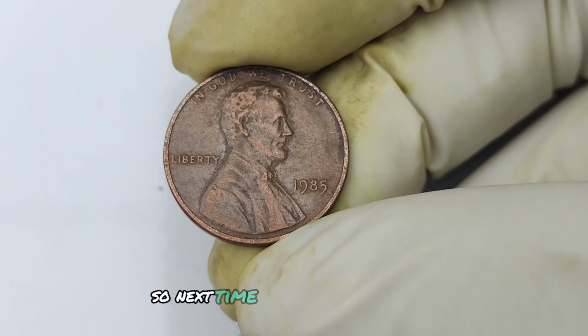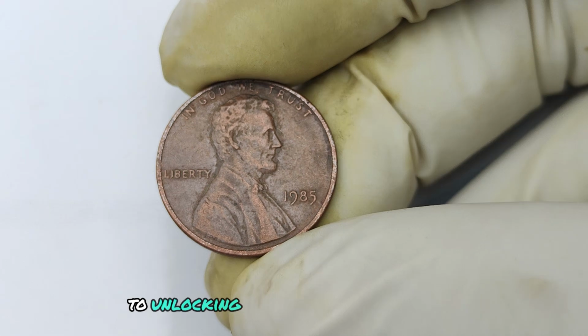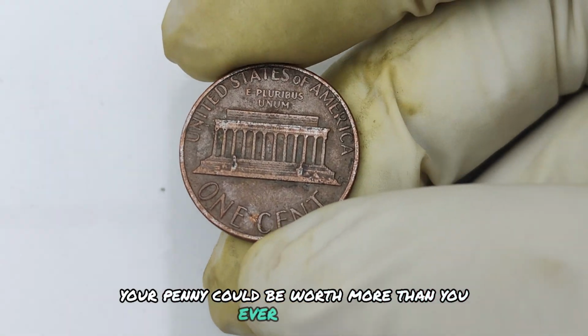So, next time you find a 1985 penny without a mint mark, don't just toss it aside. It might be the key to unlocking a treasure trove of value. With a little research and the right condition, your penny could be worth more than you ever imagined.